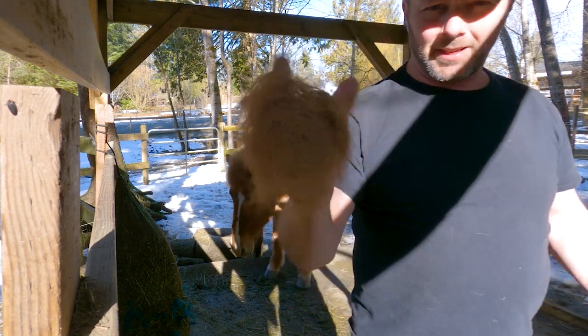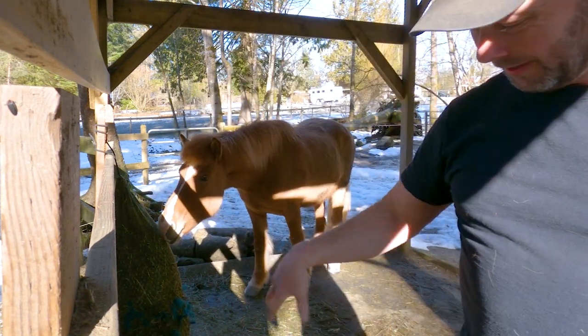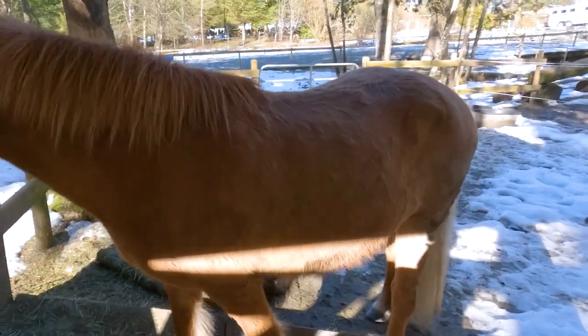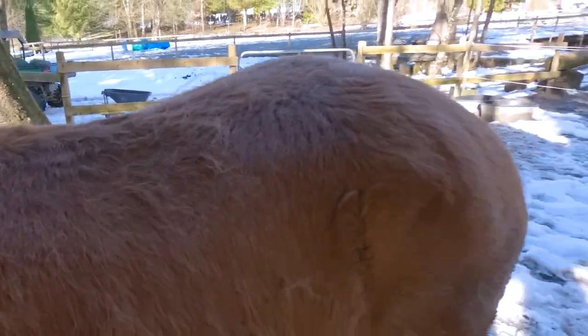Yoka's shedding like mad. Look at that. All right, moving on. You need a solid brushing, girl. Or just a lot of rolling.